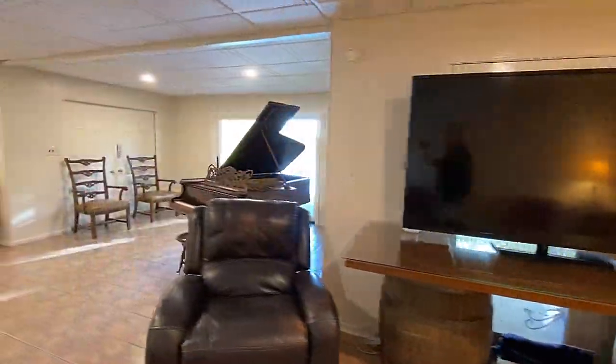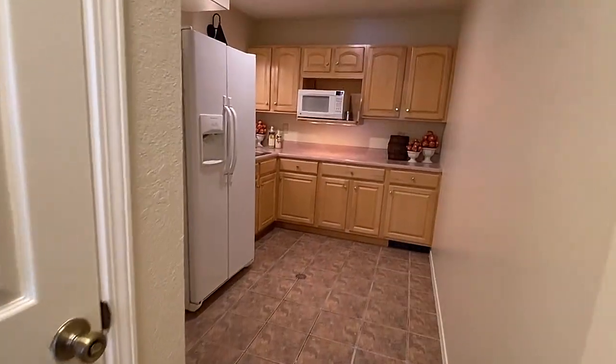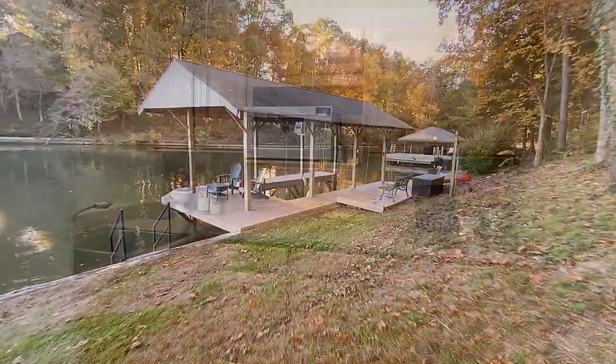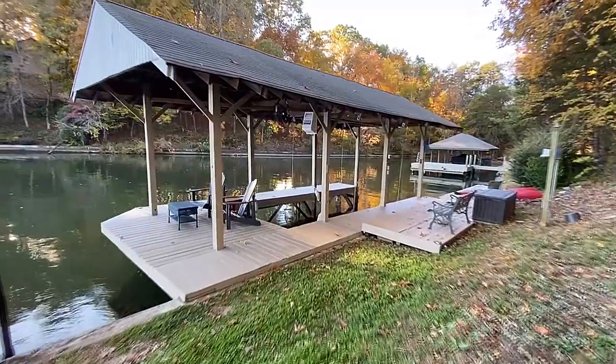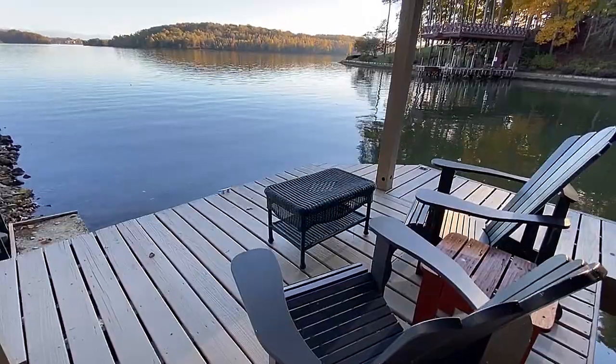With tremendous space, downstairs is full of possibilities. With a complete kitchen, it could be a separate living area. On this quiet lake cove, your boat dock sports a new lift. It's perfect for taking your boat to the Yacht Club for dinner or exploring the Tellico waterway.